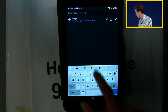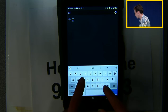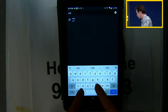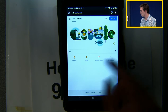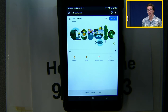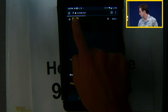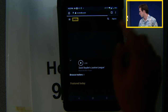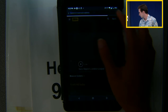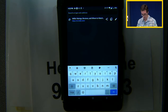Again, to make sure a website is secure, you always check at the top. So a site I used to like to go to is imdb.com. Let's check if it's secure. And then even in incognito mode, you'll still see the secure lock over the website. And that means it's a secure site to look at.